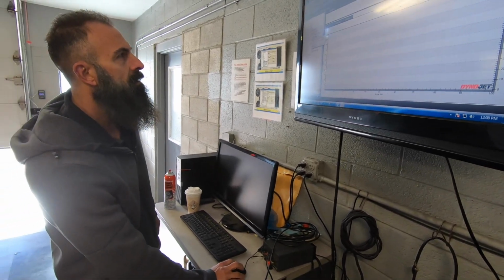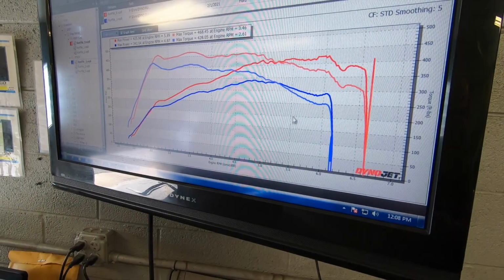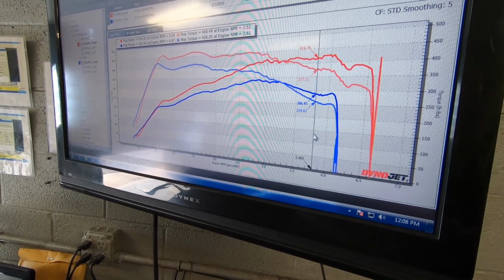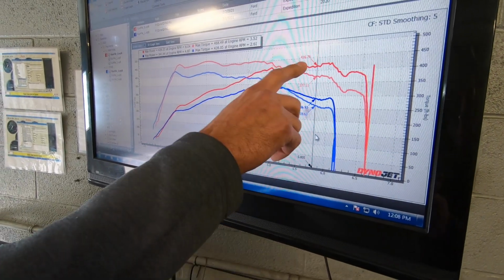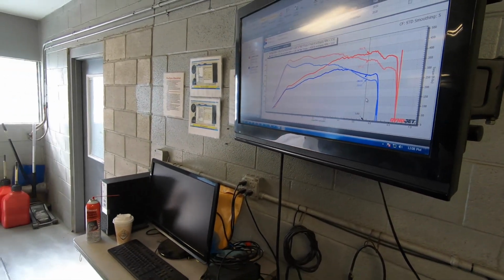We'll put our best performance file versus our best stock file, and that's huge. So we're talking 85 horsepower gain. That's peak to peak. But if you look under the curve here, somewhere like 5700, 5800, we're talking 286 to 416. So you're 120, 130 horsepower better. So not bad. I'm super impressed with it.